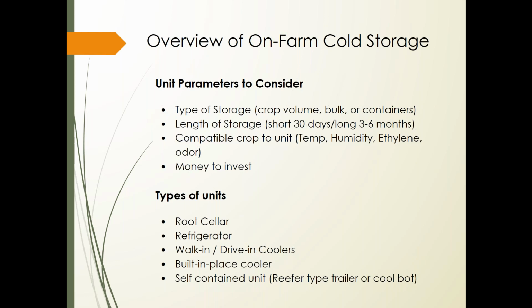The next unit would be something like a refrigerator. It's a self-contained unit, of course, and it works great for smaller quantities of crop that you're going to hold for a short period of time.